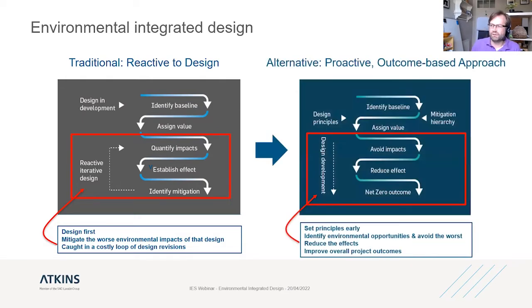So at Atkins, we've started to develop an alternative to this, and one which is outcome-based, underpinned by technical evidence. It's a proactive approach centered around engaging earlier in the delivery process to inform the solution.